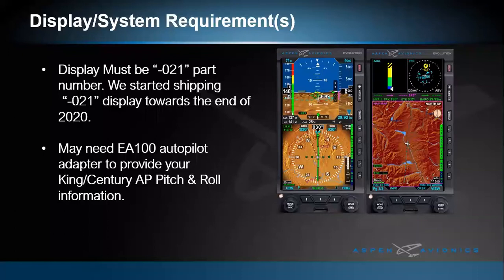Now, if you're running a King or Sentry autopilot, you may need an EA100 autopilot adapter. Go ahead and reach out to me or a dealer, or if you have another contact within the company, and we'll determine if you need that EA100 as part of the package deal as well.